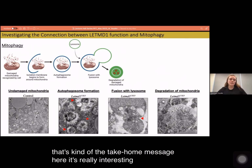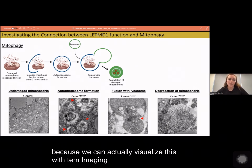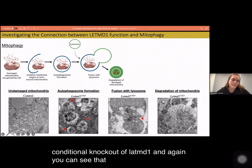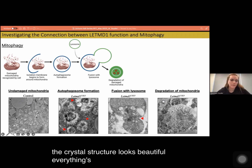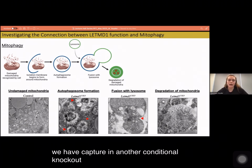It's really interesting to me because we can actually visualize this with TEM imaging. So down here, I'm showing a control sample, so basically mice without a conditional knockout of LATMD1. And again, you can see that these mitochondria appear undamaged. The cristae structure looks beautiful. Everything's going well. But then what we have captured in another conditional knockout that we're working with is, in real time, these different steps of mitophagy.